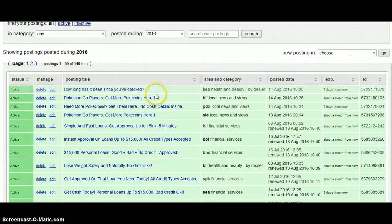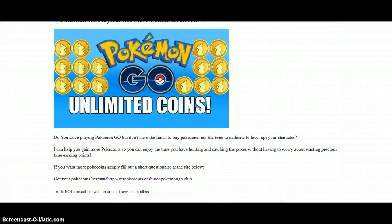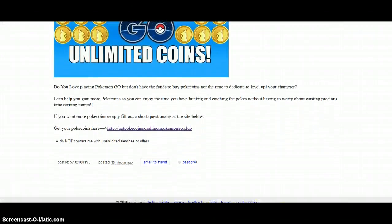For example, Pokemon Go is pretty hot, and I found a Pokemon Go offer, so I've been experimenting with where that would be most popular, which I found in the communities. I've been experimenting with that, and I discovered something really cool. So here's my ad. You can take a look at it. I'll leave the screen here. You can pause it and set up the ad just like that.